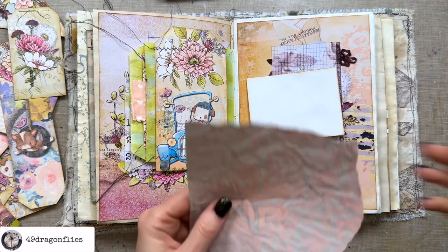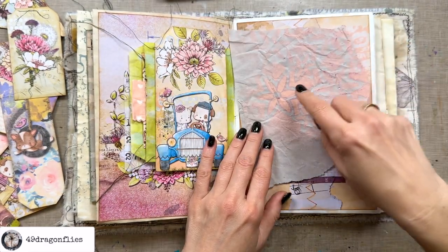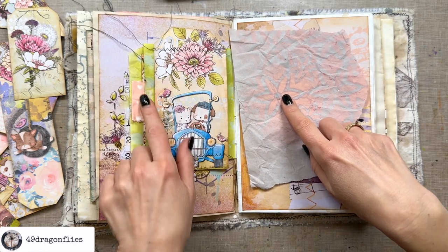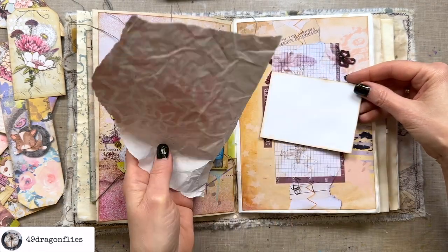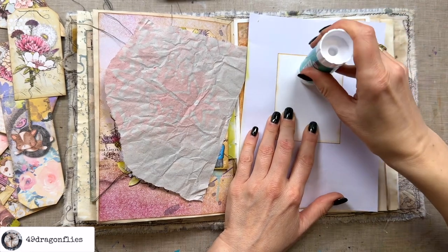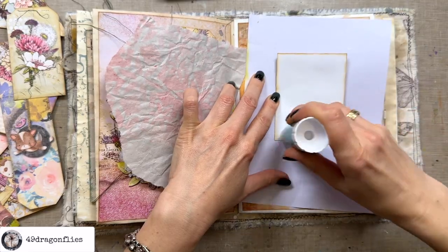I went through my collage fodder and I found this one here, which has the perfect colors to match our flower and our fabric here. So I'll just glue this onto this here. And I do prefer using glue stick when I glue down thin papers like that. It makes it so much easier.